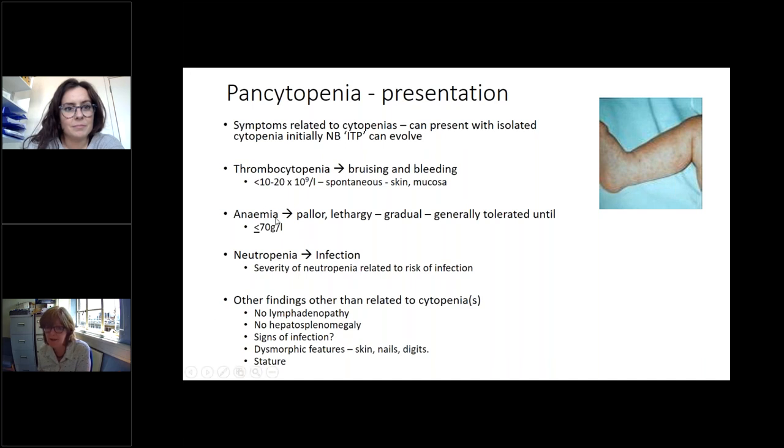Similarly, anemia, we know that this can evolve very chronically, and children adapt incredibly well, so that although the definition of severe anemia is less than 70, we see toddlers who may have haemoglobin of 30 who are still tottering around, obviously not for much longer if it continues to fall, but the rate of the development of the anemia is very important. If it's rapid, then clearly you're going to present much more quickly.